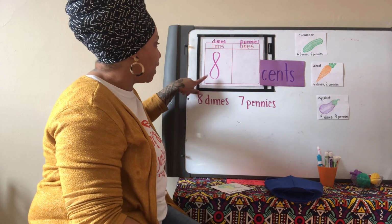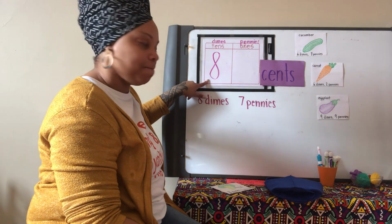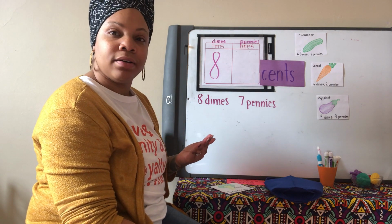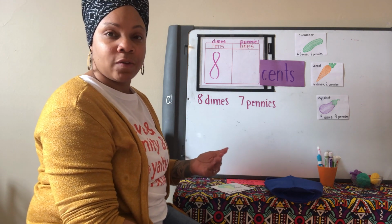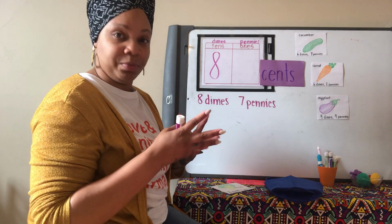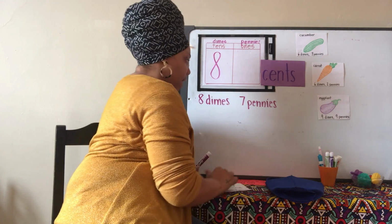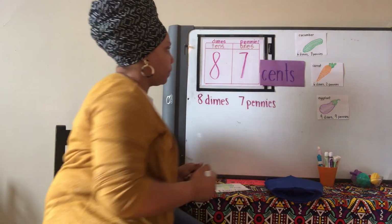All right, so I plugged in my dimes here. There are 8 dimes, so I plugged in my 8. All right, there are 7 pennies. Which house do our pennies live in? Very good. It lives in the ones place house, right? My pennies are connected to my ones because they're equal. All right, so how many pennies does this broccoli cost? 7 pennies. So I have to plug in my 7 in the ones place.